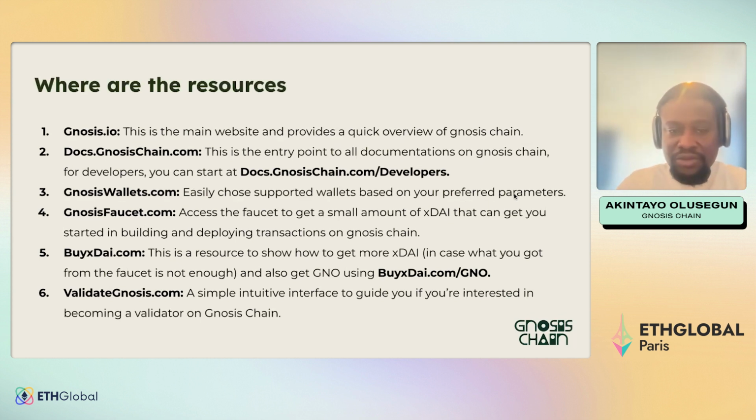So where are the resources you could get started with? The first place I would recommend to go is Gnosis.io. This is the main website. It provides a very quick overview of what Gnosis chain is. It also provides an overview of the grants program and how to get started on that. The next point of call is docs.gnosischain.com. This is the entry point to all documentation for Gnosis chain. Whether you're a developer, a validator, or you're just reviewing, this is the first point of call. But if you are a developer and just want to start development right away, you could go to the /developer subpath.